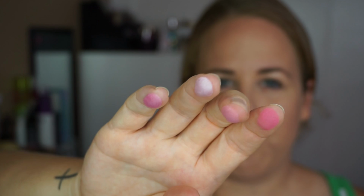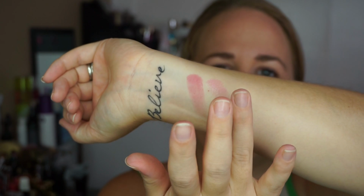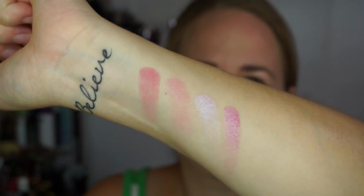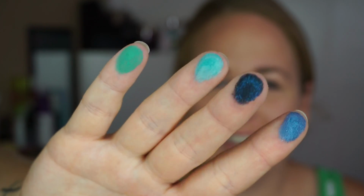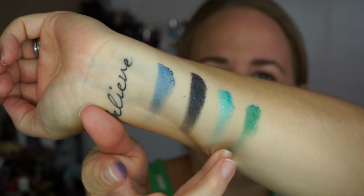Here are a few of the pinks for you. I just love how there's such a color variety, you know. So there are the pinks. Okay, here are a few of the blues and greens. Really pretty. There's just something about blues and teals and greens that call my name.